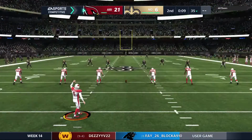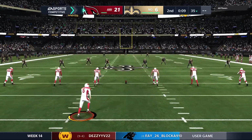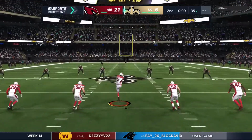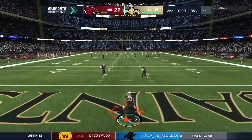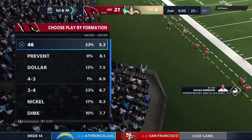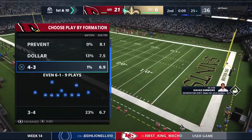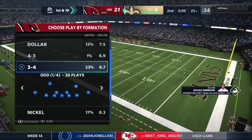Yeah, able to extend that lead, and you always say it, that can totally change the complexion of half number 2. It changes your morale, changes your outlook. But even before that, let's see if they decide to kind of squib kick or what they're going to do on the kickoff, because you don't want to give up a big play right before the half ends. Good point. 1st and 10 at their own 25-yard line.